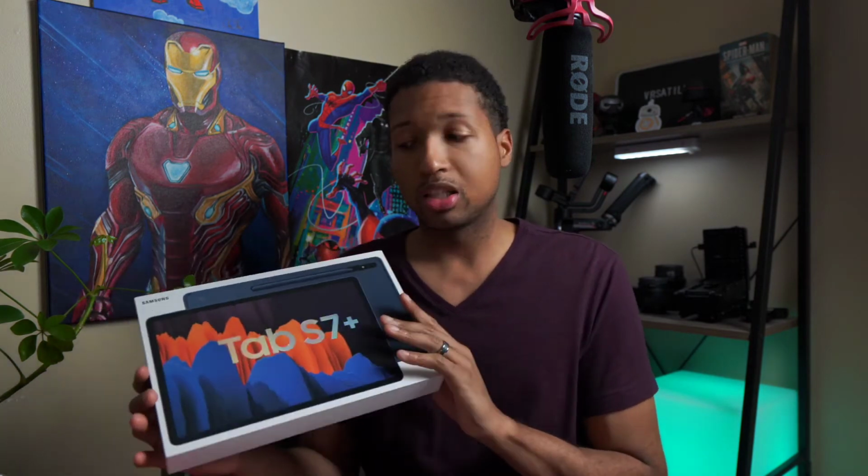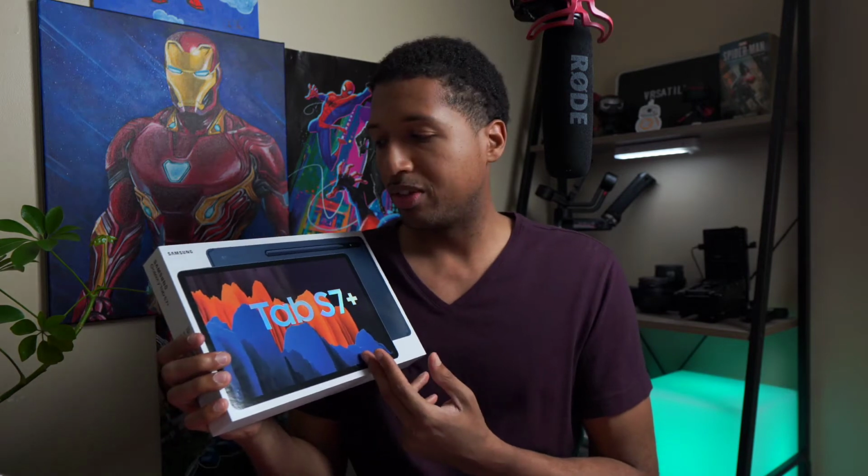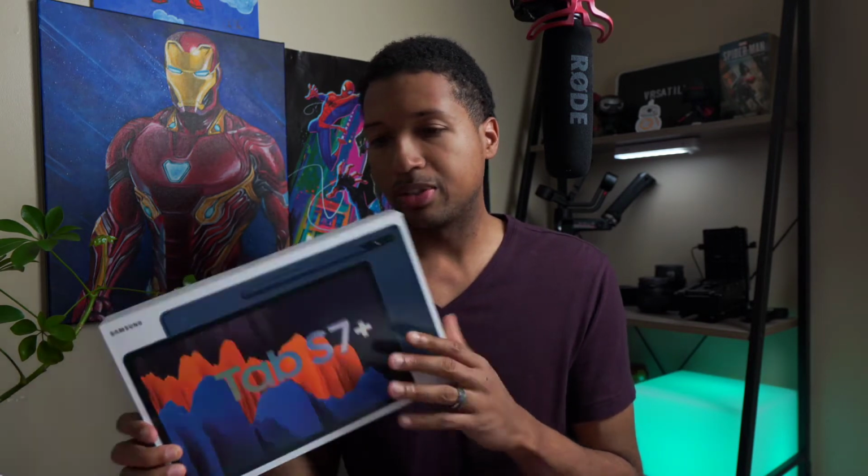But yes, I do like the fact that we get 8 gigs of RAM. I love it. And again, I love the packaging. It looks very clean. I like the wallpaper that they have for the Galaxy Tab S7 series. Magnificent. Now, as I said, you get Wi-Fi 6. I got the Wi-Fi only model. Why did I do that? Well, simply put, I didn't want to get this through a carrier model.